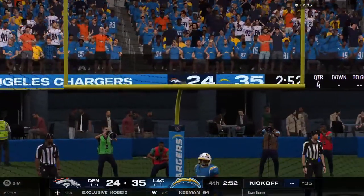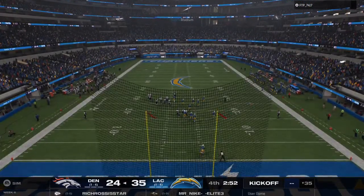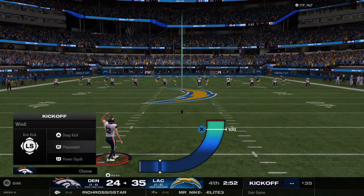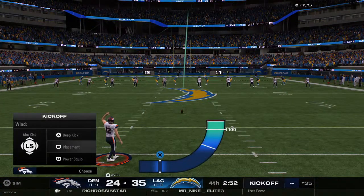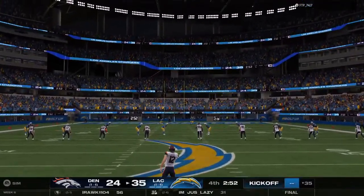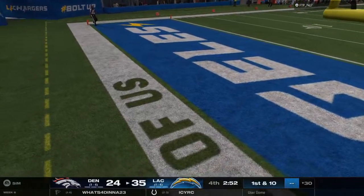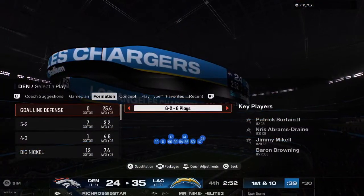That one right down the middle. And the Broncos make it an 11-point ball game. The kicking unit on now for the Broncos, and they're ready to send it away. And it bounces out of the end zone, so they'll set up shop at the 30.